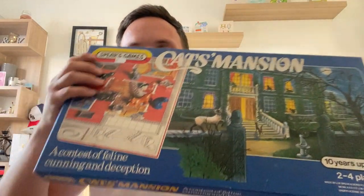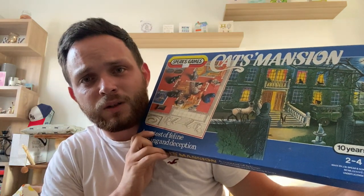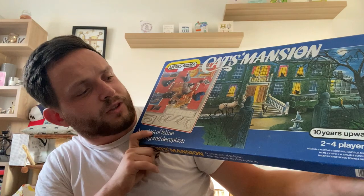Let's start with the board games. We've got a nice Cat's Mansion board game. Paid £1, fully complete, you're looking at about 20, 25 quid. Don't know if I should save it for Christmas now.